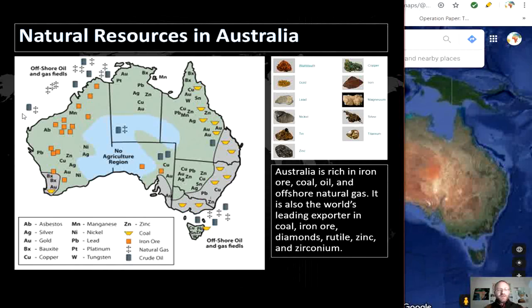Now, as you can see from the map here on the left, most resources in Australia are located within 1 day's travel to the coast. Now, these are also major regions for agricultural production. The vast outback in the central of Australia, shown here in the blue, has a major impact on prices for agricultural goods. Now, the closer you get to the center of the outback, the more expensive the agricultural products are. This is largely due to shipping costs and refrigeration.